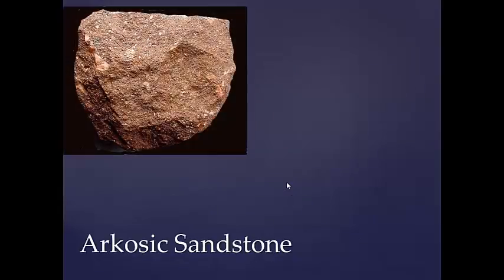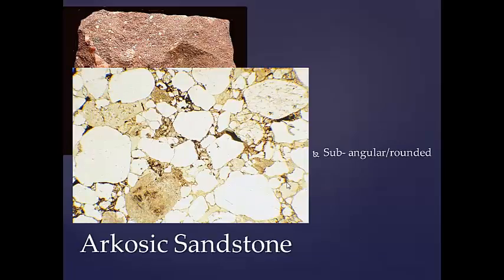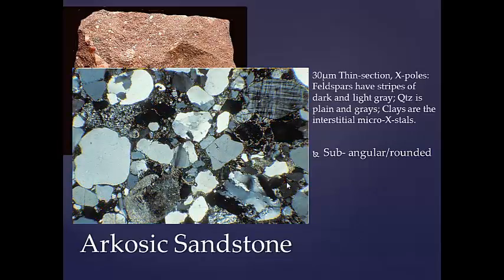Arkosic sandstone. At first glimpse, you're like, it's pink! Well, yeah, it is pink, but it also has subangular to rounded grains in here. Looking at it just under plain light, it all looks the same except for a few dingy, spotty locations. Crossing the poles yields lots of quartz grains that are sub-rounded to subangular, and then feldspars.